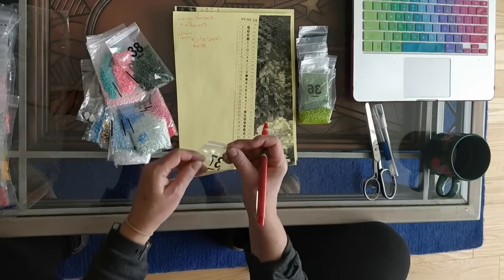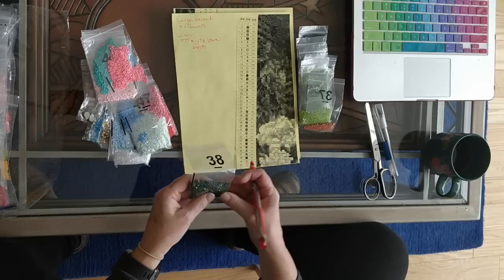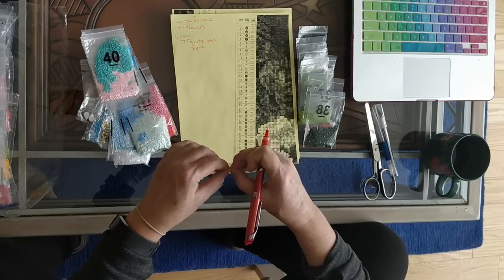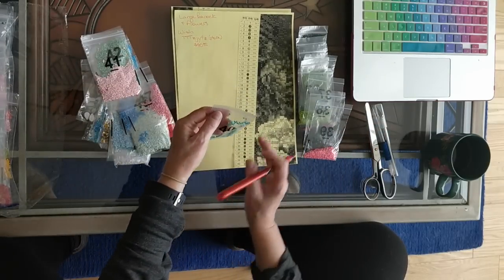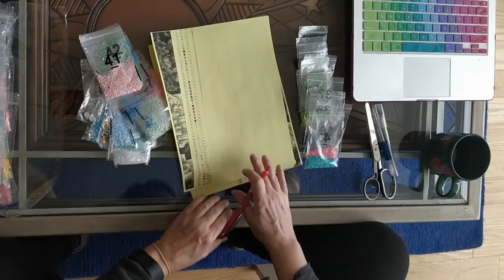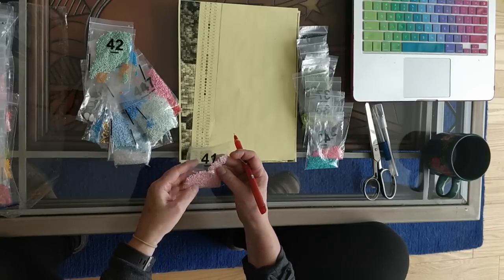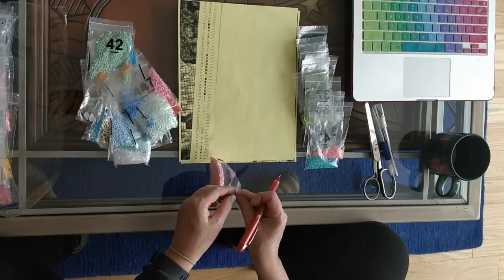Every single one of these bags has been well sealed, which is unusual, because usually there's a few bags that are not well sealed. 38. 39. Ooh, 40. Look at that. That's a beautiful blue. And again, I'm not seeing trash or anything like that. These are all nice diamonds, very, very nice diamonds. Whoa, almost had an accident.